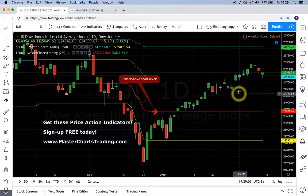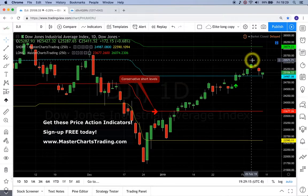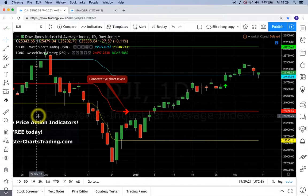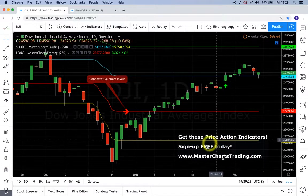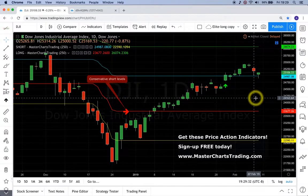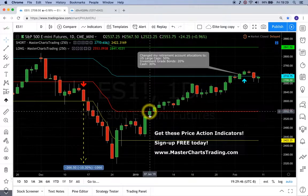Dow Jones Industrial Average, even stronger breakout. Nice move there, and even today, see how I like this price action, how it came down to the blue indicator line right there. And again, you can find out more about it at MasterCharts Trading. And it looks like it's bottoming here, so I am thinking about buying stocks now. I'm not thinking about shorting stocks anymore. Up until relatively recently, if I go back to the S&P 500, you can see this red line, and the touch of this red line happened as early as the 7th of January.